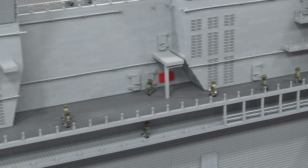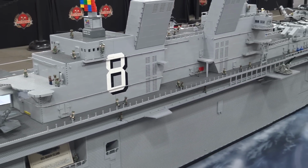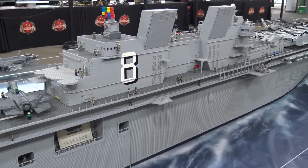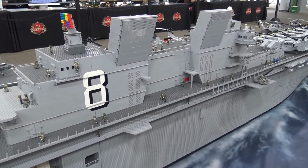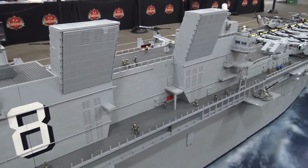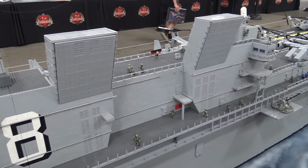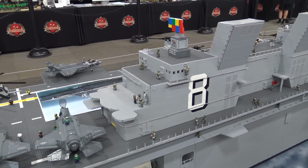What else do we have in the build-up section here? This is the superstructure. It's just this gigantic box. I don't think when we were at Brick Fair we actually had armaments on it. I don't think they were done. And I don't even think there were stacks on it, to be perfectly honest. So that's new since the last time the public has seen it. We're adding all the railings on it, adding the stacks.